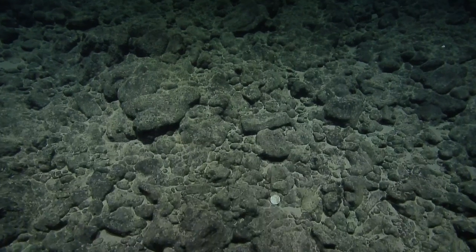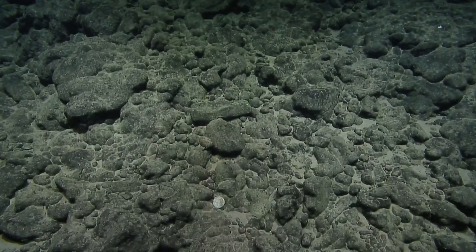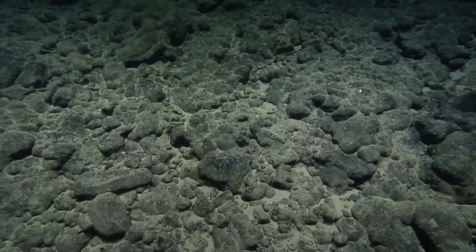What have we here? Maybe some trash? This might just be garbage. It's so circular. Yeah, I think so. Okay, nothing to see here. That's one of the coins for the Zoom machine.